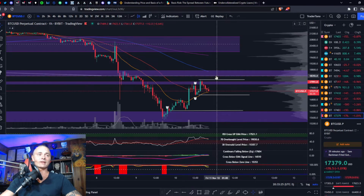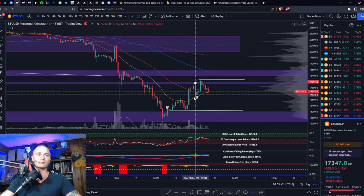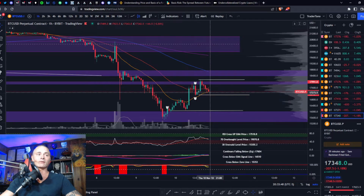So by the time we get there, that 100 is going to be right at the bottom of this purple box. I think that's where we get rejected from. We might have a wick somewhere in here, but I think we would break down from that point. If we even get up there, it looks like we could be breaking down now. Because if we break the 21 on a closure, we're probably going to break this low. All right, we're probably going to break that low if we break this 21, and we're right there right now.